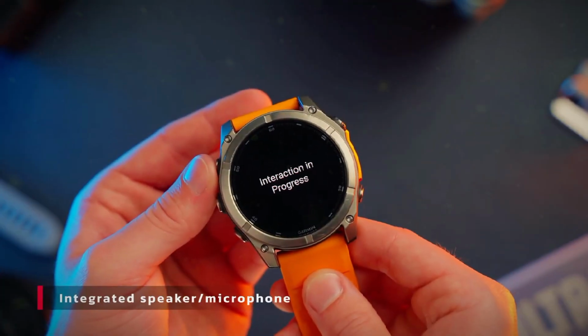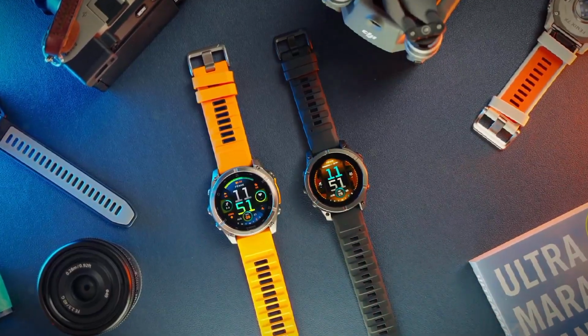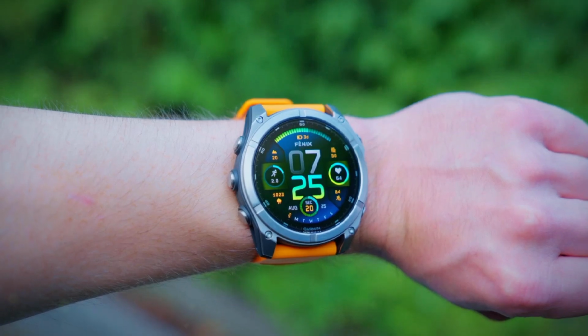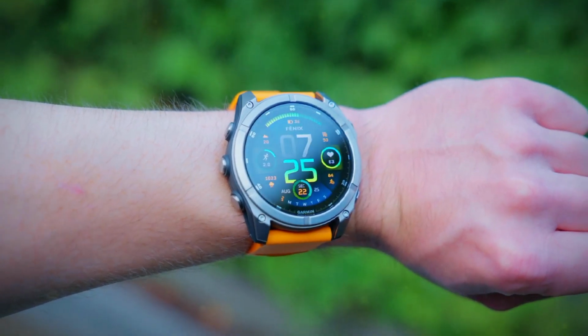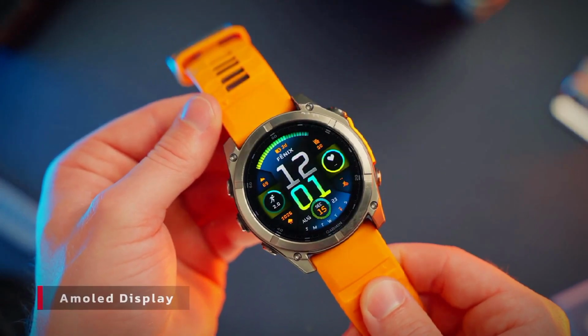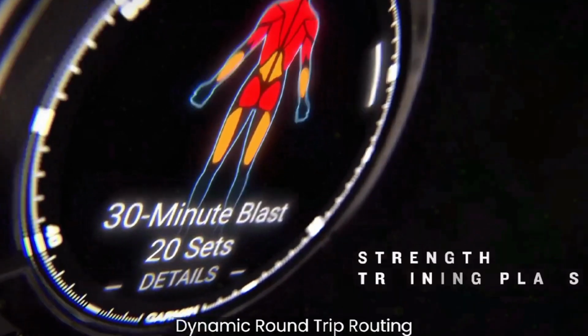Conclusion. In summary, the Garmin Fenix 8 Pro is a highly capable sports watch that excels in durability, battery life, and features. Whether you opt for the standard or solar version, you'll get robust GPS functionality, heart rate monitoring, and comprehensive activity tracking. The solar version offers the promise of extended battery life, although its performance can vary.